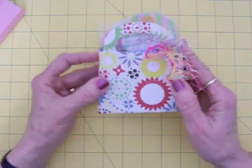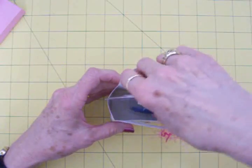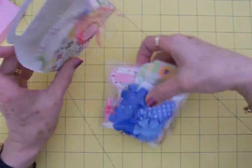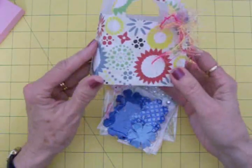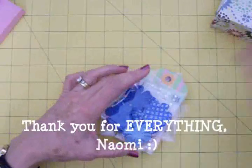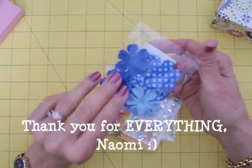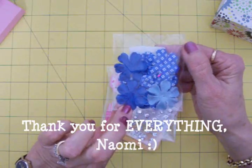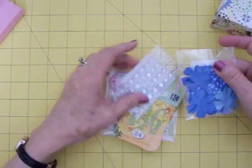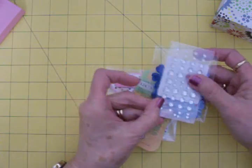And this other little tote or purse is full of goodies. Naomi, you shouldn't have. But I'm so glad you did. Thank you so much. Isn't this cute? I love this paper. So cute. Look at these pretty silk blue and white flowers. Love those. Those would be so pretty on some cards and some bling. We can never have enough bling, can we, ladies?